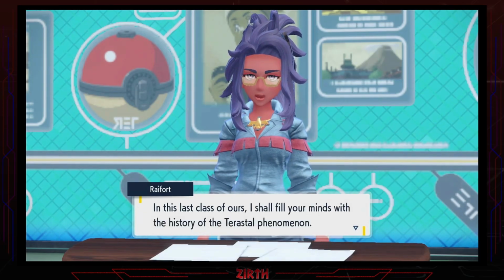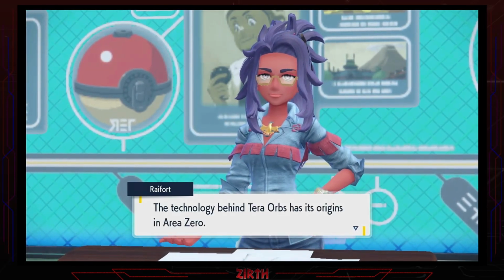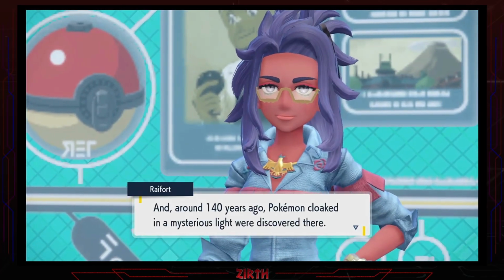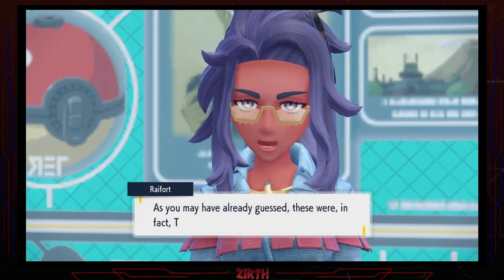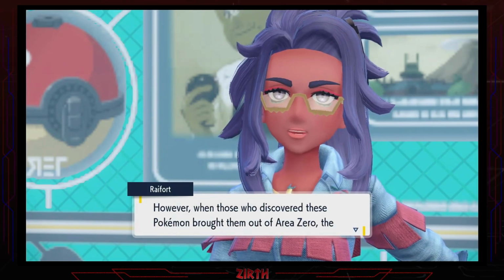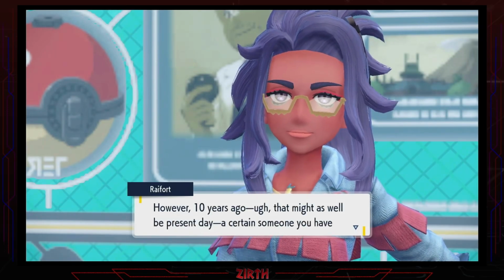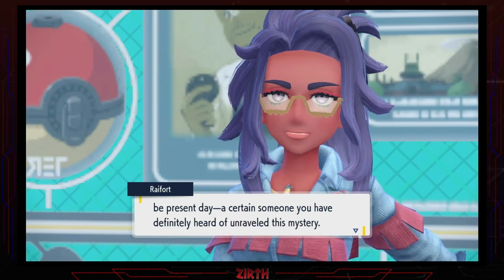In this last class of ours, I shall fill your minds with the history of the terastal phenomenon. The technology behind Tera Orbs has its origins in Area Zero. Even after the Area Zero expedition supposedly reached the crater's deepest depths, others continued to explore that area. And around 140 years ago, Pokemon cloaked in a mysterious light were discovered there. As you may have already guessed, those were in fact terastallized Pokemon. However, when those who discovered those Pokemon brought them out of Area Zero, the light faded and the terastal phenomenon remained a mystery for quite some time. However, 10 years ago, which might as well be present day, a certain someone you have definitely heard of unraveled this mystery.